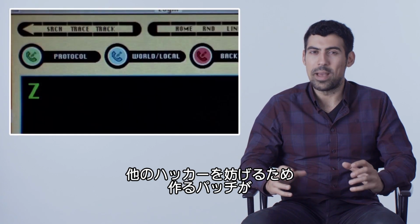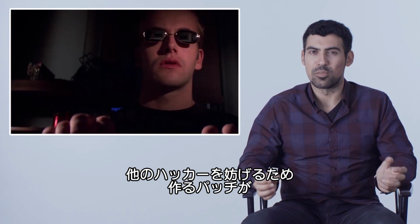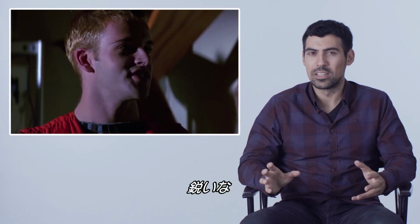Revenge. Your goal is actually to patch the machine to prevent any other hackers from breaking in, and you're actually helping the target.